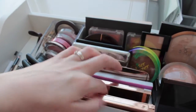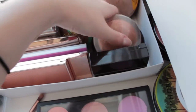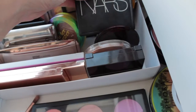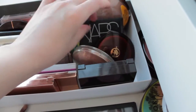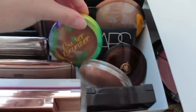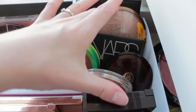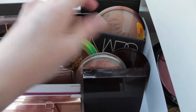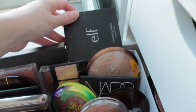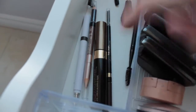I have my Charlotte Tilbury Film Star, my Laura Mercier highlight, Body Shop bronzers, my NARS contouring duo, my butter bronzer from Physicians Formula, Wet n Wild highlighter. This is really close to the Laura Mercier, actually. Those two are pretty much a dupe for each other. And then I have the e.l.f. illuminating palette as well. And then up here we have my little mini brow section.